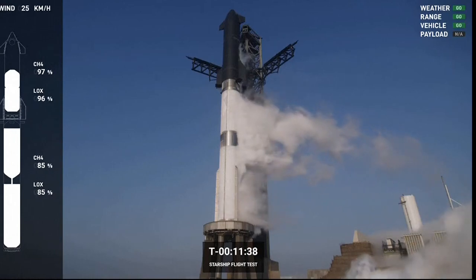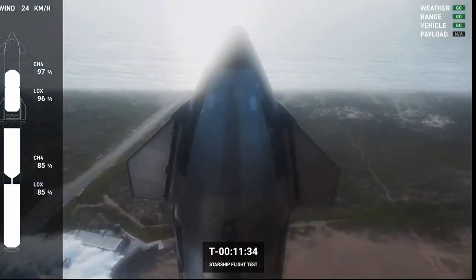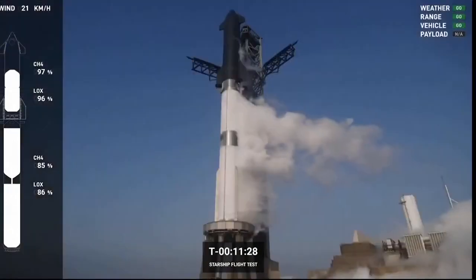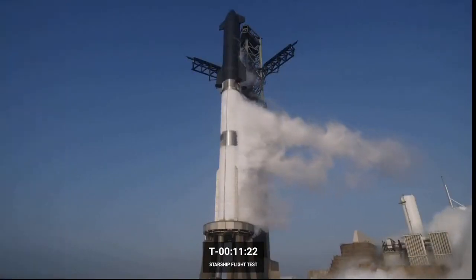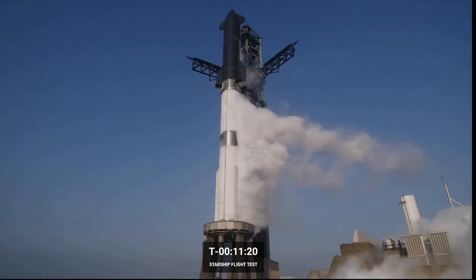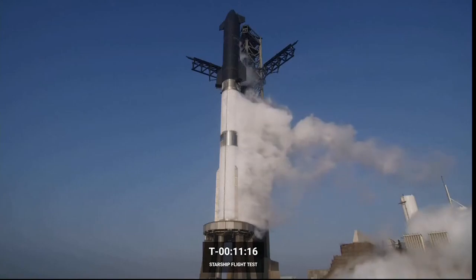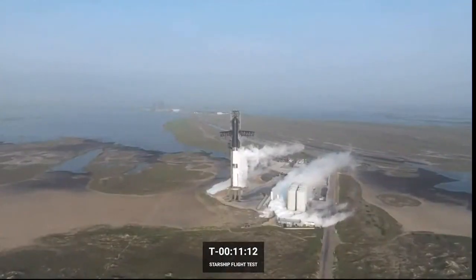Now the Starship second stage main fuel and LOX tanks are loaded for flight right now. The Super Heavy first stage booster propellant loading is continuing, and that'll go till about T-minus 3 minutes. We're underway with engine chill as we get ready for T0, and we're also configuring the launch pad for liftoff. The booster hold downs have been unlatched. They'll be ready to retract at liftoff.